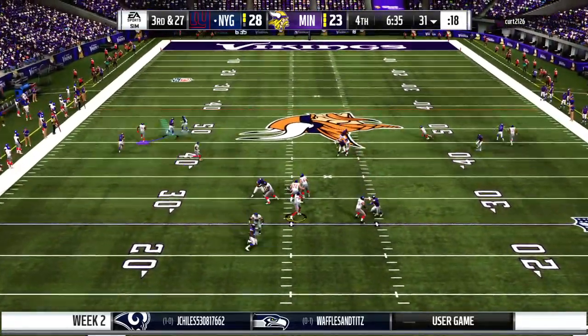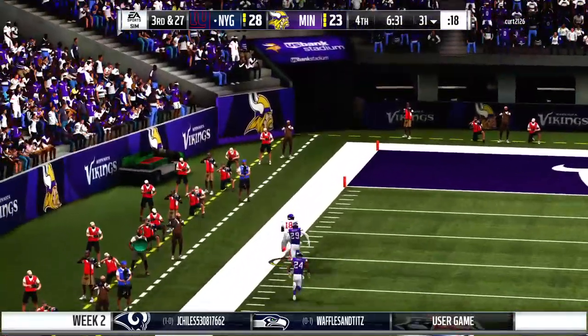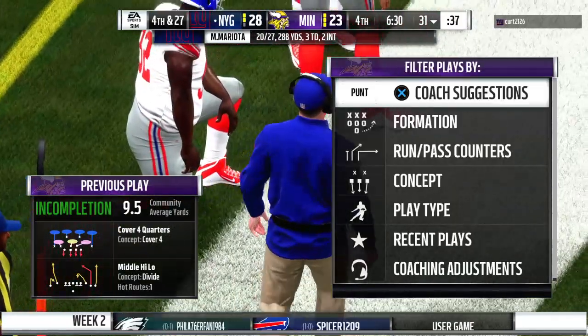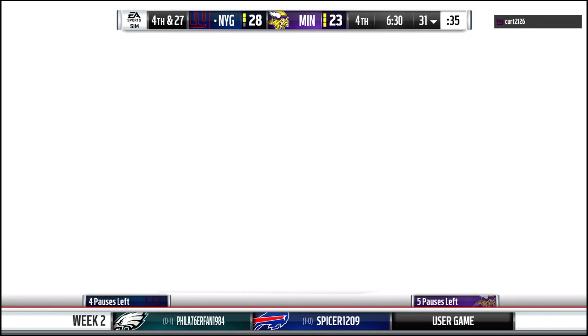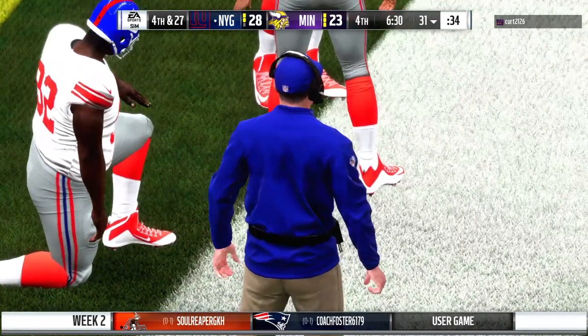From the gun, Mariota. He sets to fire deep. And able to catch it on the left sideline, but they're going to rule him out of bounds. So it'll be incomplete. Certainly one that they'd like to have back as it brings up 4th down.